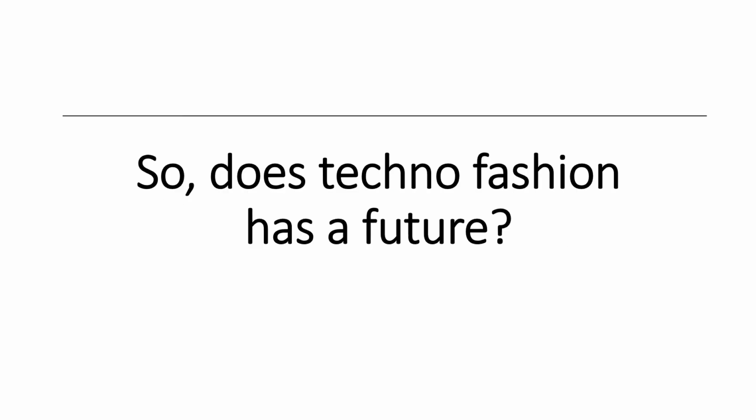One of the main questions that I wanted to answer with this project was, does techno fashion have a future? And I can say that we have seen the differences between wearable technology and techno fashion. We have seen the beginning of techno fashion, the definition of techno fashion, and all the designers that are experimenting and creating new things with it.